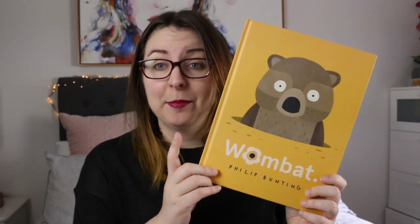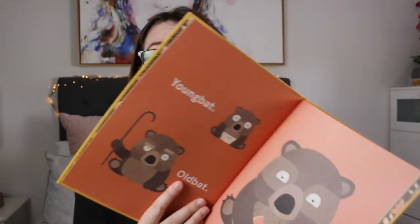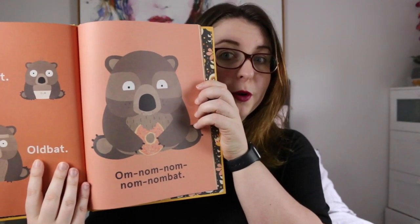This book is entirely a play on the word wombat. So even on the back of the book, you can sort of start to see the style of this book. Wombat, acrobat, old bat, and it quite literally goes through the book with all of these characters. My favourite wombat in this book happens to be what I'm terming now my spirit animal, the om nom nom nom nom bat, because yes, lockdown caused me to go in search of many, many treats.